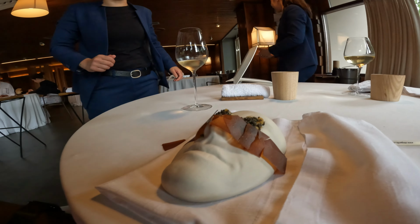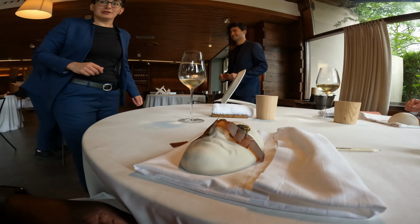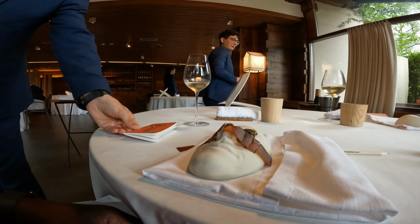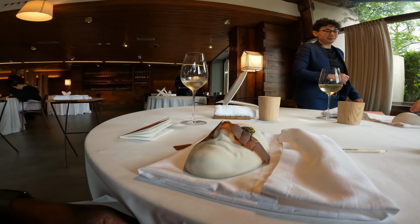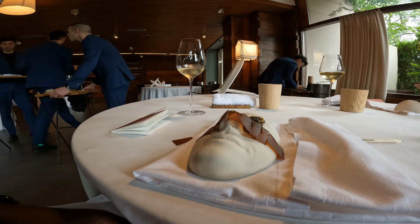We have broken the censor, yes. We have caviar, pine nuts, and the crunchy black apple. You take the black apple like a spoon and eat, okay? I'm sorry, this is the black apple? Yes, you take it like a spoon. Yes. Thank you. Black apple.